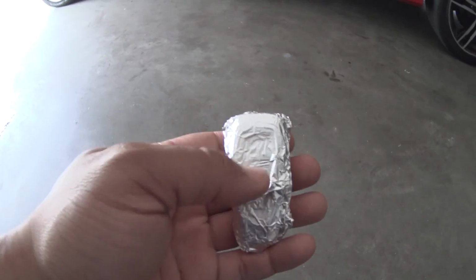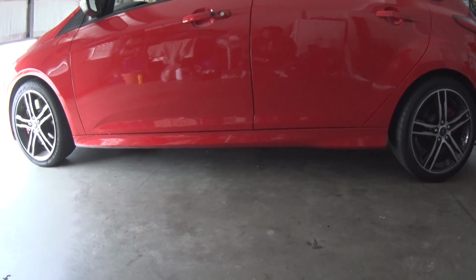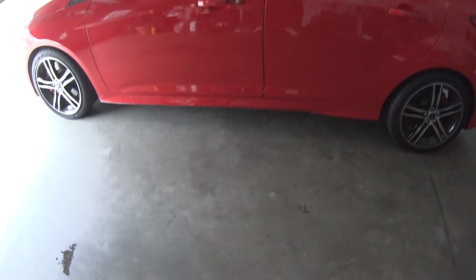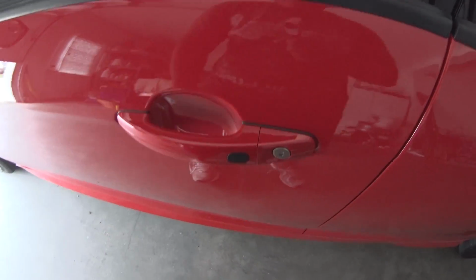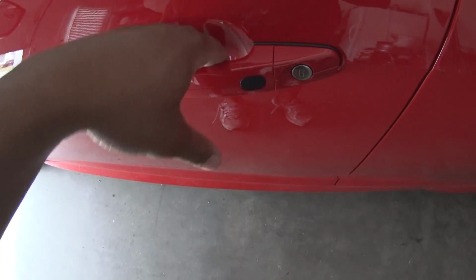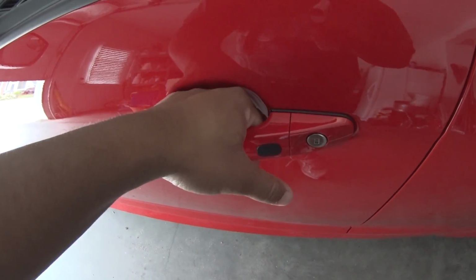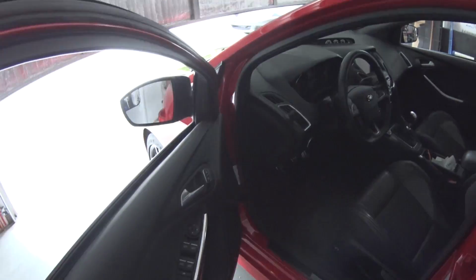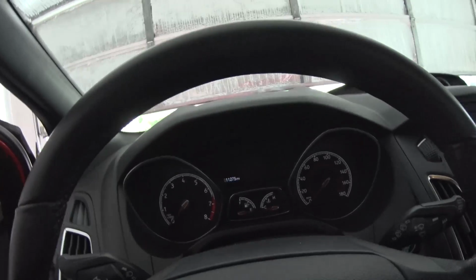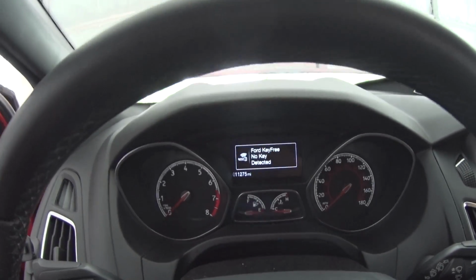The top button is the unlock button. And as you can see here, the car is not responding. No response at all. Now I'm going to walk up to the car and show you. It will actually not respond either. So I'm going to put the key back where I had it before, between my legs. So the doors are actually unlocked from earlier today. So I'm gonna get inside of the car and show you that when you push the button, the key is not detected. It says Ford key not detected.